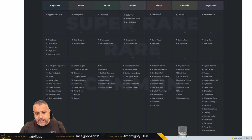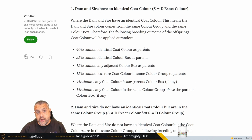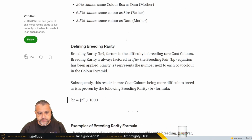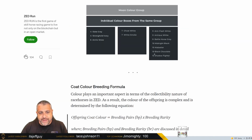So of the 2 pair that I have that are midnight black, I have a 40% chance, as you can see, of producing identical coat color as parents. That's the first half of the equation. The second half of the equation is the breeding rarity, and you multiply one by the other. For breeding rarity, you take the number on that chart above, you cube it, you divide it by 1,000, right? And that gives you what you should get.